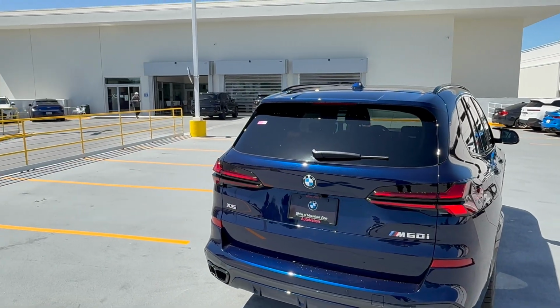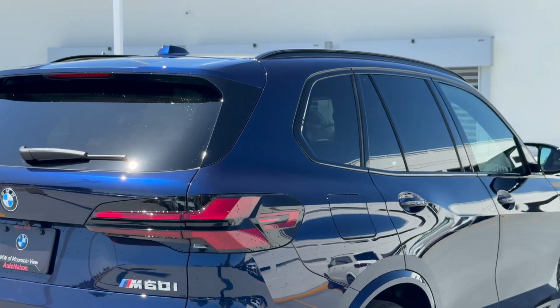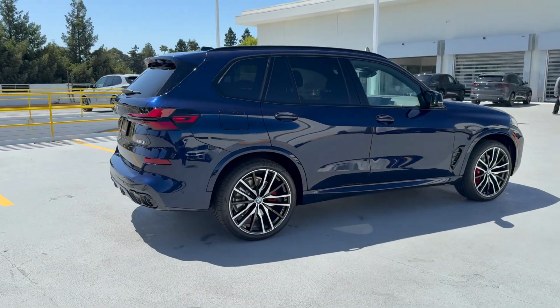You can see comparison Tanzanite Blue. There is a Night Blue XM over there, so XM looks a lot darker. And there's that rear three-quarters view. And on this side, really dark navy blue.